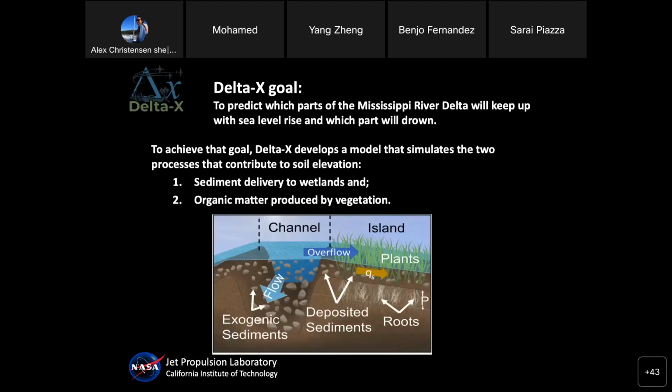There are 2 processes by which land can keep up with sea level rise. The first one is by mineral deposition of sediments. The sediments that are transported down by the Mississippi River Delta get deposited at the mouth of the river to form the deltas. The other process is through plant growth, so organic accretion of sediment on the soil. So you're elevating soil from the mineral deposition and the organic deposition.